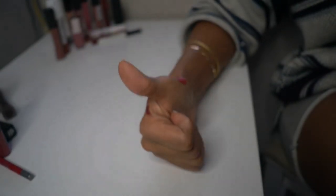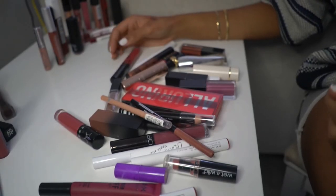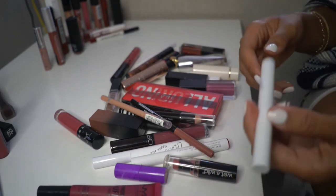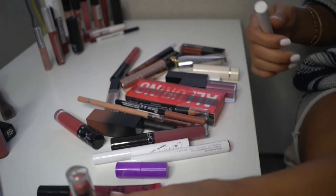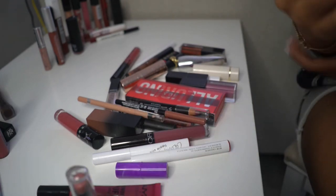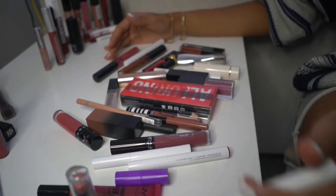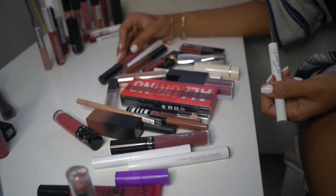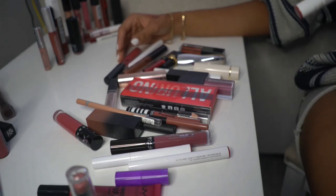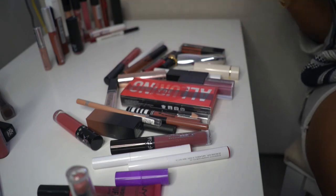I'm being brutal. I am literally taking out anything and everything that is either one, old, or two, I'm not wearing. So this is the next batch, and at some point I'm definitely going to have to fast forward this, and you guys can see it at a faster pace, just because I have so many lipsticks. This is going to be a 4-hour long video. So I'm just going to keep doing what I was mentioning before, go through them, take out what I know is old, take out colors that I know I am not going to use, and then we'll gather back together when I'm all done with everything, and I'll show you guys the final collection and what we're left with.